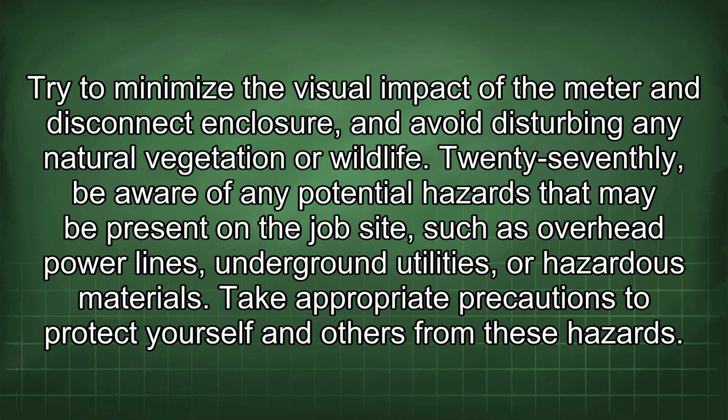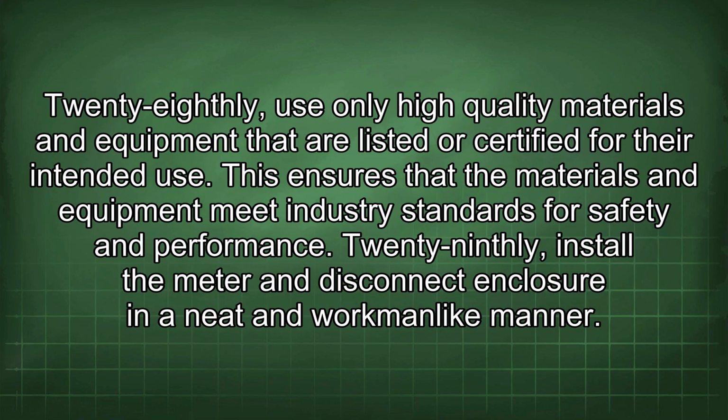27thly, be aware of any potential hazards that may be present on the job site, such as overhead power lines, underground utilities, or hazardous materials. Take appropriate precautions to protect yourself and others from these hazards. 28thly, use only high-quality materials and equipment that are listed or certified for their intended use. This ensures that the materials and equipment meet industry standards for safety and performance.